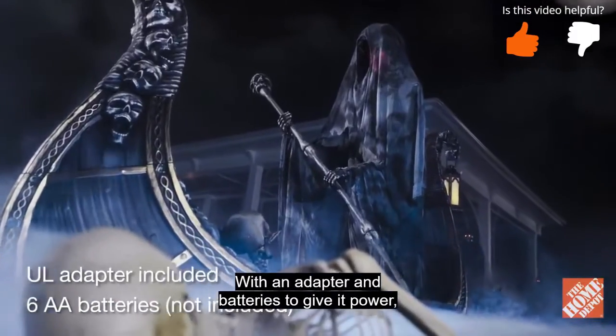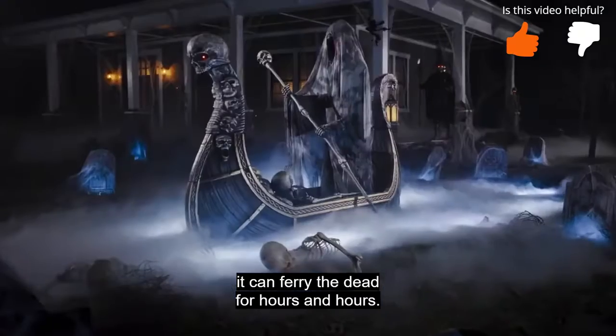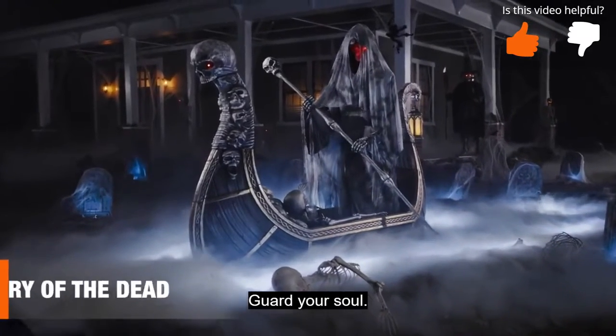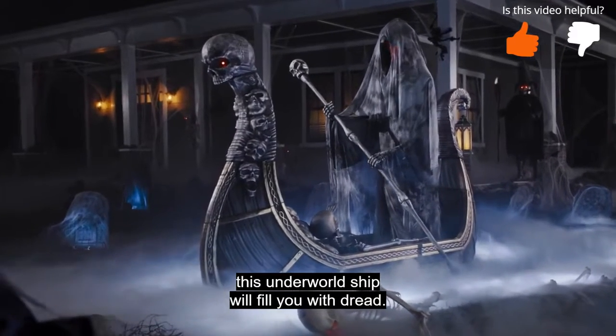With an adapter and batteries to give it power, it can ferry the dead for hours and hours. Guard your soul. Near the Ferry of the Dead, this underworld ship will fill you with dread.